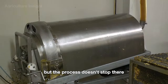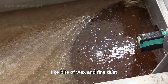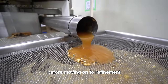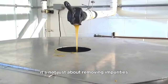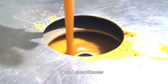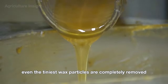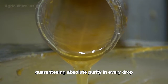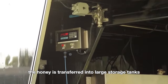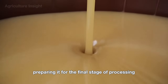But the process doesn't stop there. Freshly extracted honey still contains tiny impurities, like bits of wax and fine dust, so it immediately goes through a coarse filtration stage before moving on to refinement. It's not just about removing impurities. Fine filtration ensures honey reaches the perfect clarity and smoothness. As the golden honey flows through specialized filters, even the tiniest wax particles are completely removed, guaranteeing absolute purity in every drop. After filtration, the honey is transferred into large storage tanks, where it is gently stirred to ensure uniform flavor and color, preparing it for the final stage of processing.